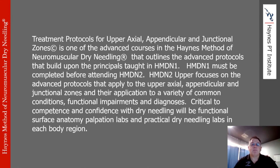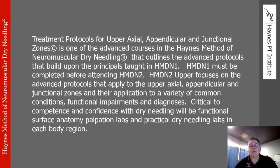Treatment protocols for the upper axial, appendicular, and junctional zones is one of the advanced courses in the Haynes Method of neuromuscular dry needling that outlines the advanced protocols that build upon the principles taught in HMDN1, or the introductory course. HMDN1 must be completed before attending HMDN2. HMDN2 upper focuses on advanced protocols that apply to the upper axial, appendicular, and junctional zones and their application to a variety of common conditions, functional impairments, and diagnoses.